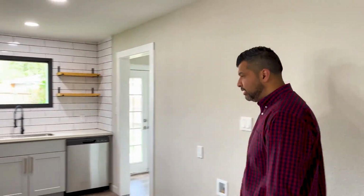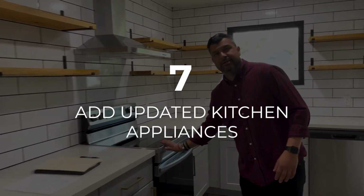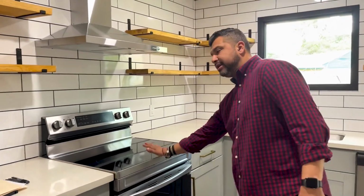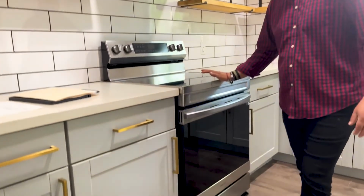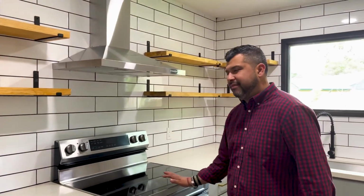So kitchen, another tip: whenever you're buying, or if you're ever going to do a rehab, appliances mean a lot, right? You don't want to sell a house without any of the appliances. It's the same thing with the appraisal. You want to make sure you get the most money for the appraisal at the end. So I go and look for these everywhere, man. It takes me a while, and I understand that, but they are very expensive.